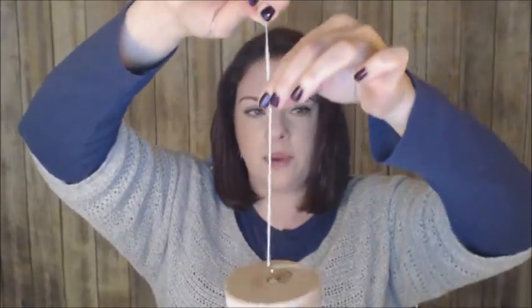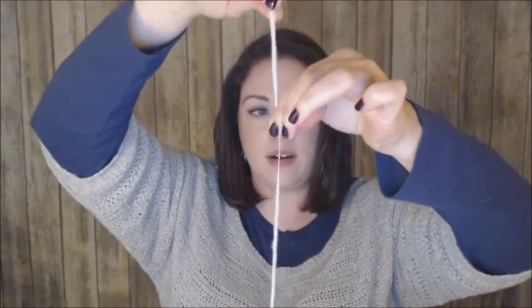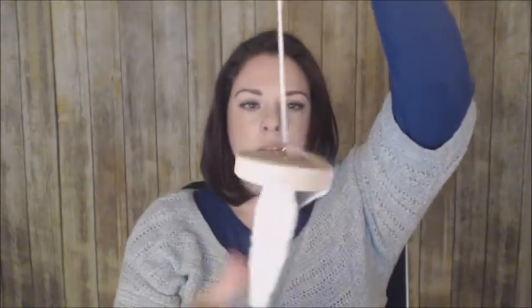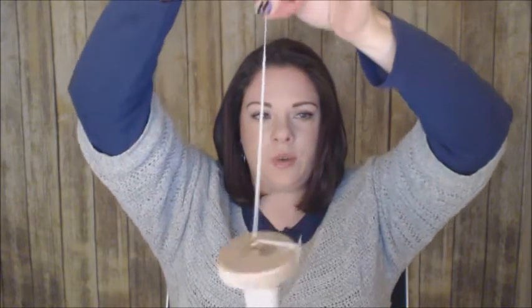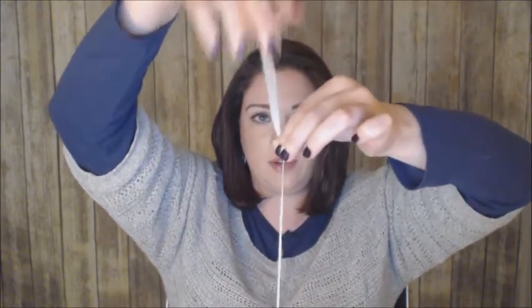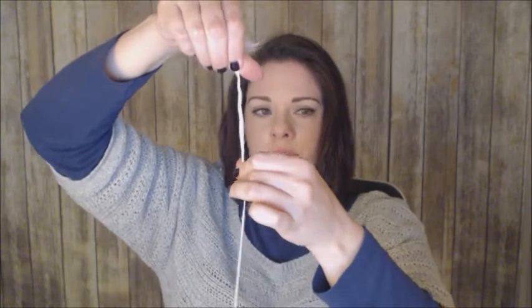Now I already kind of spun some of this, and I'm near the end here. Twist, draft. It's starting to spin back. I'm so close to the camera.